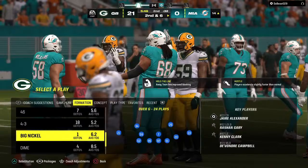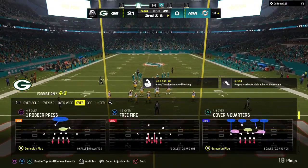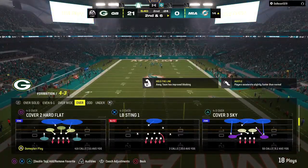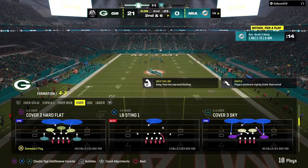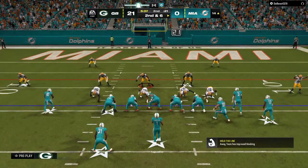Not a run that you're going to write home about, but still a good first down run. That's what an offense calls staying on schedule. 3 to 4 yards on first down, you're set up very well for the rest of the drive. Get set. Go ahead. 2nd and 6.